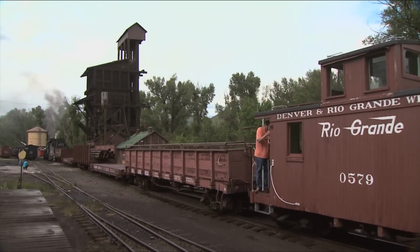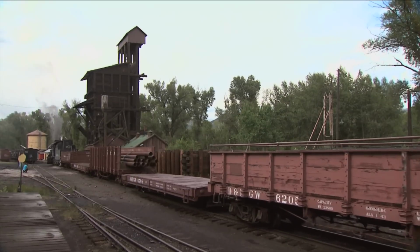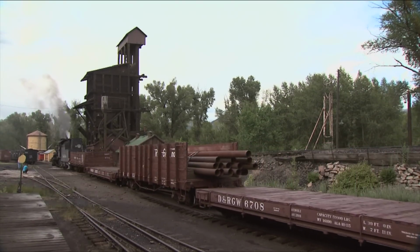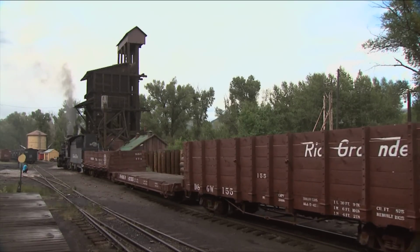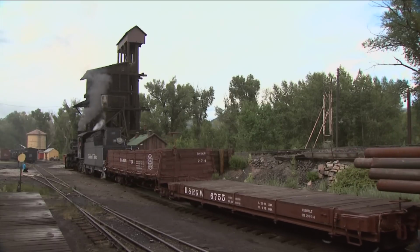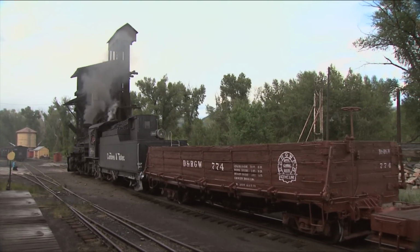The railroad also has an extensive collection of wooden freight cars, a few of which we'll see on special photo trains. The steam locomotives, numbers 484, 487, 488, and 489, were built in 1925 by Baldwin for the Rio Grande and have worked this line for decades, as well as other Rio Grande narrow gauge routes.